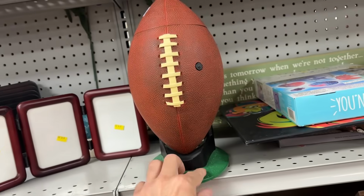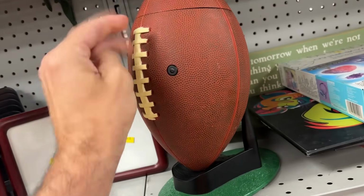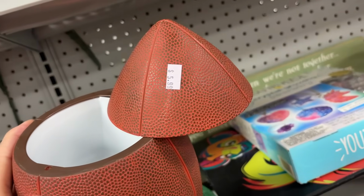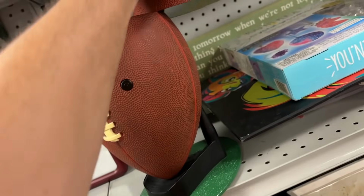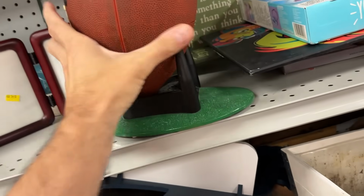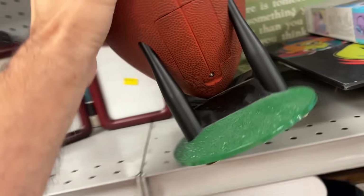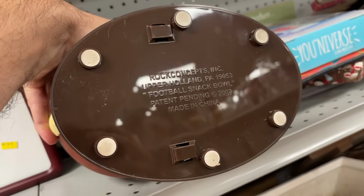Totally fun find. We are in the thick of football season, both college and the NFL. The brand on this is Rock Concepts. When you grab this thing, it's a snack bowl that plays the Fox theme song. Really cool piece. And it's real leather. When you grip it, it almost feels like a full size football. Pretty interesting find. Works perfect.